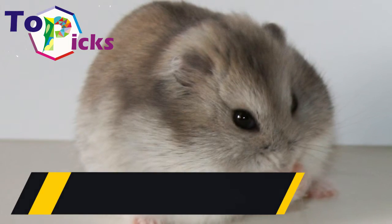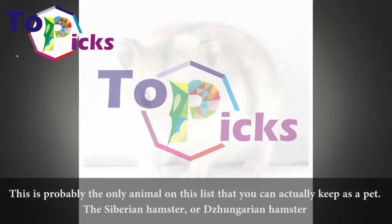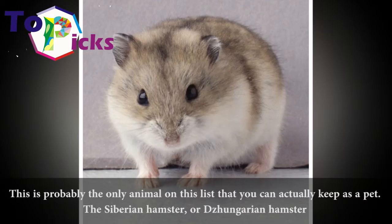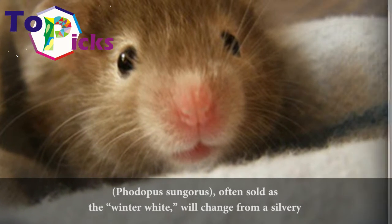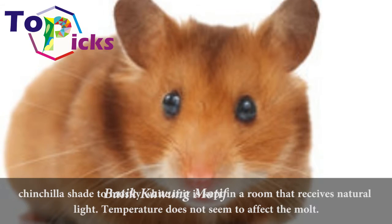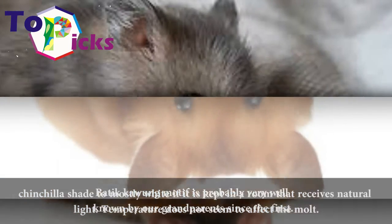Siberian Hamsters. This is probably the only animal on this list that you can actually keep as a pet. The Siberian hamster, or Djungarian hamster, Phodopus sungorus, often sold as the winter white, will change from a silvery chinchilla shade to mostly white if it is kept in a room that receives natural light. Temperature does not seem to affect the molt.